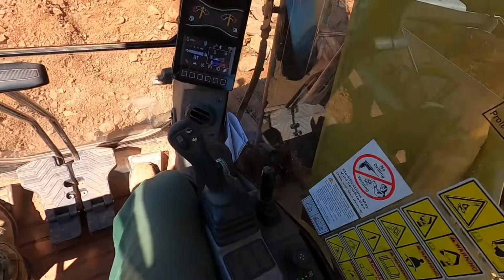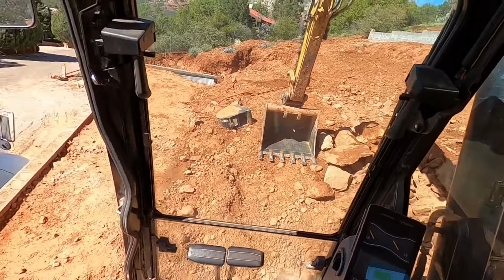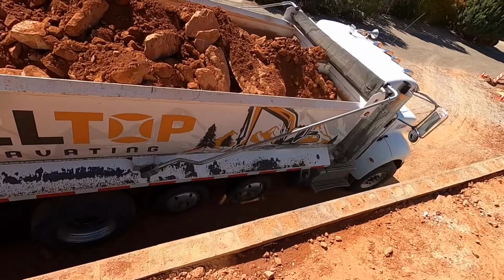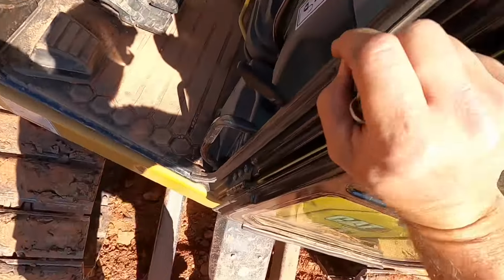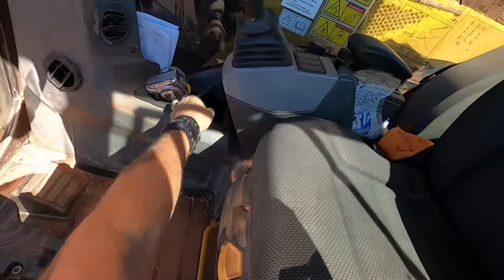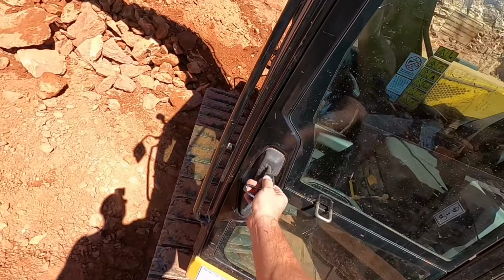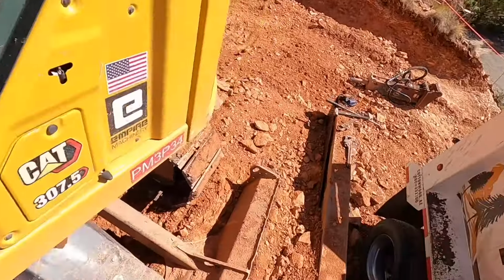Take that off. Shut her down. Okay. Climb on out of here. Take another look at our nice load of dirt and rocks. Close this thing up. Oh, don't leave my phone in there. Close it up, we're good to go.